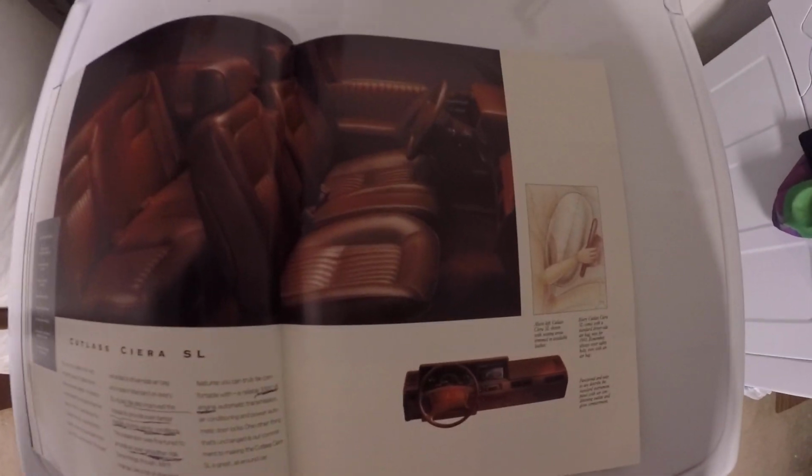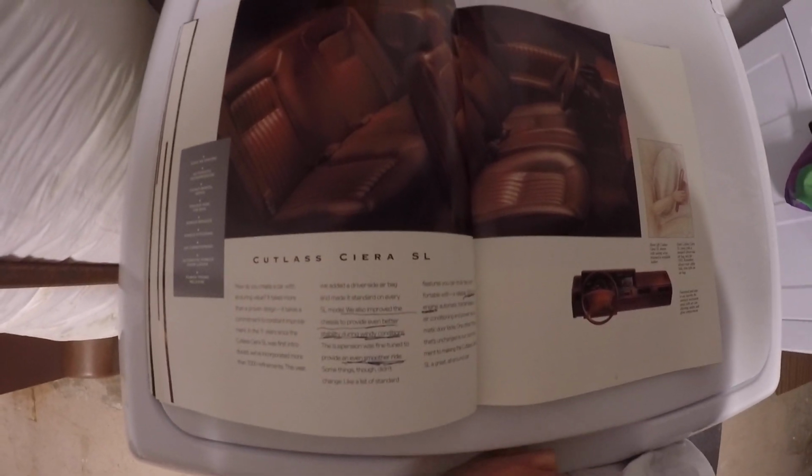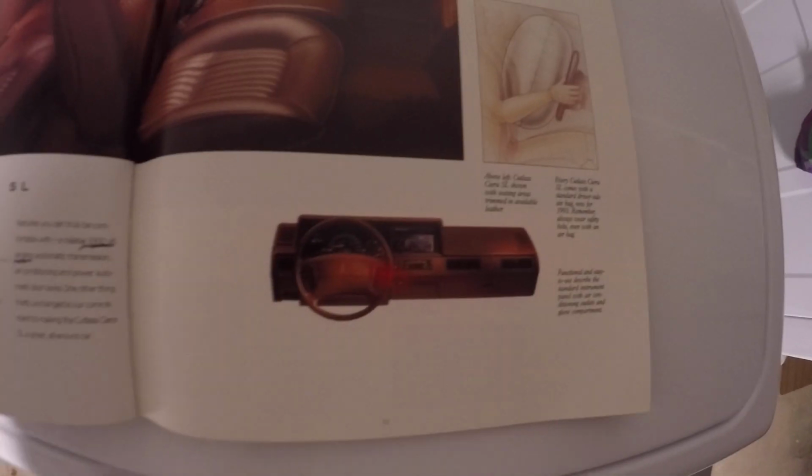Here you go, you get the red leather. You can get these cars pretty decked out. You can get leather. I didn't do the lines here; that was when the book was given to me. But yeah, you can get leather. You can get a sunroof. You can get a lot of options in these. You can get them pretty loaded up.